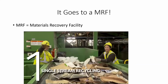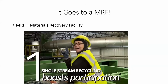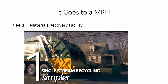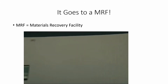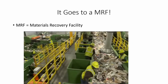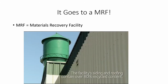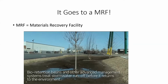By making recycling easier, single-stream systems can boost recycling participation rates by over 50% and make the recycling collection process simpler and more efficient for residents, municipalities, and commercial customers. The Philadelphia Material Recovery Facility in Northeast Philadelphia exemplifies our commitment to recovering the value in waste. The 60,000 square foot facility was constructed using sustainable building and design techniques, which meet the LEED Silver certification standards of the U.S. Green Building Council.